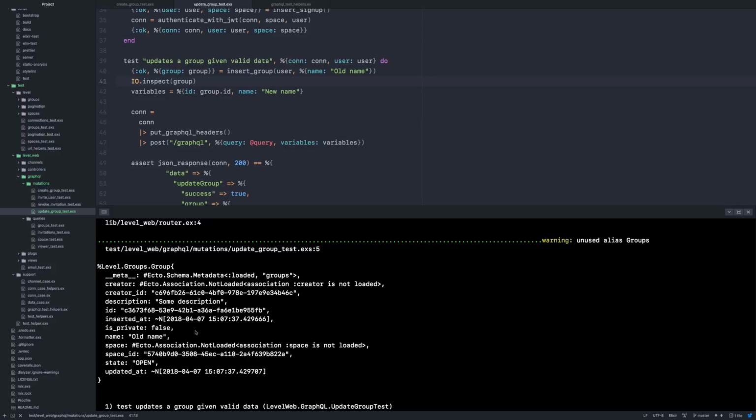Love it. And you'll notice too that it's almost impossible to do n+1 queries because associations are never eager loaded. Nice. So if I called creator on this group, it would be like, nope, not loaded. Sorry. Love it. That's cool. So okay, yeah, cool.